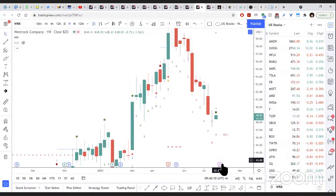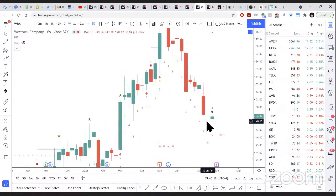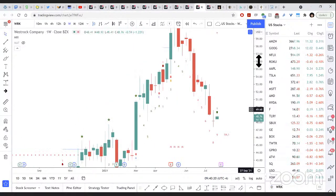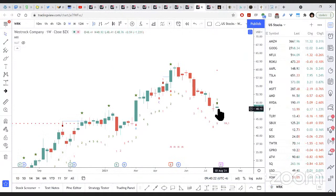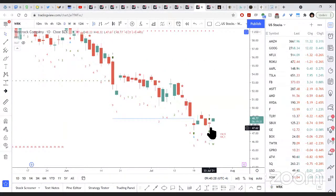Yeah, that looks good, but earnings is a problem, August 5th, assuming this is accurate. Still 10 days away, still enough time to catch a good trade. Yeah, I like this bounce. I would be comfortable going long here and setting a stop loss right below Friday's low. This could have been entered on Friday at market close.